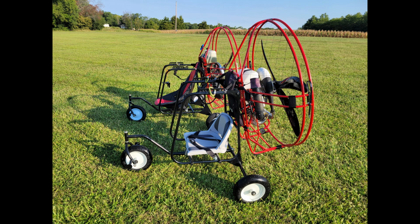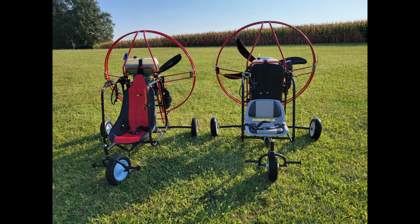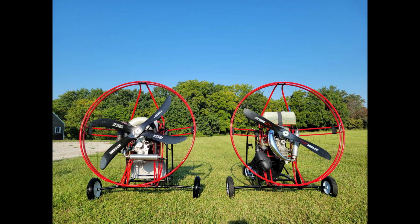This new engine has a 4-prop on it. The old one, the one I had, only has 2 props. And of course I had the newer trike because it was a brand new trike. So I kept the trike and just swapped the engines.